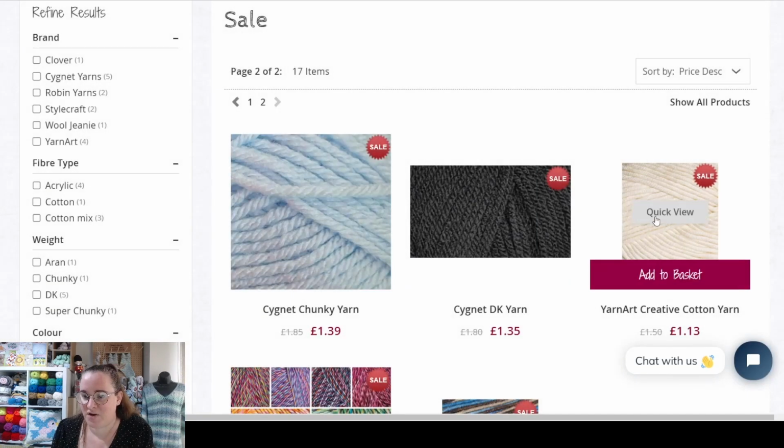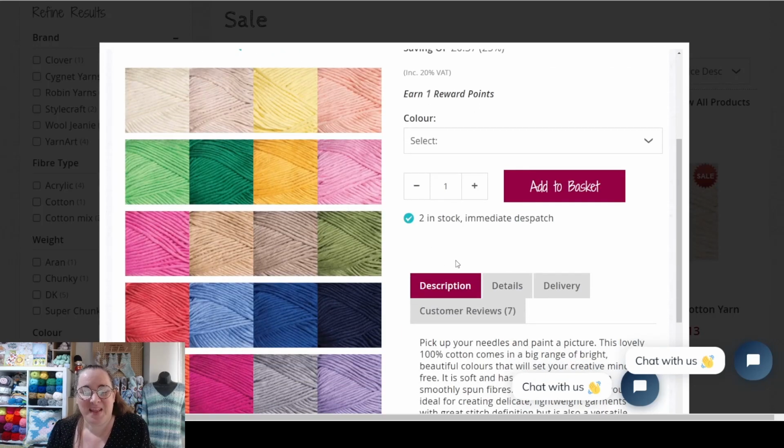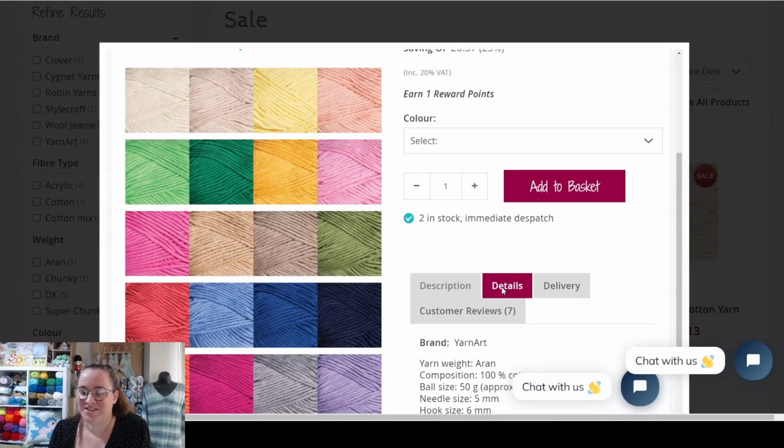The Yarn Art Creative Cotton is up next. Normal list price is £1.50. She's selling it for £1.13, which is saving you 25% or 37 pence. As you can see here, there's lots of colours. I'll show you some more as I'm going down the listing.